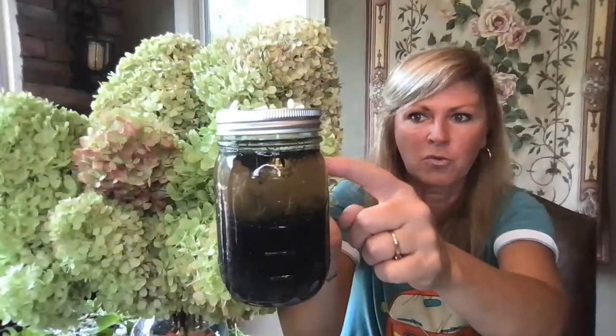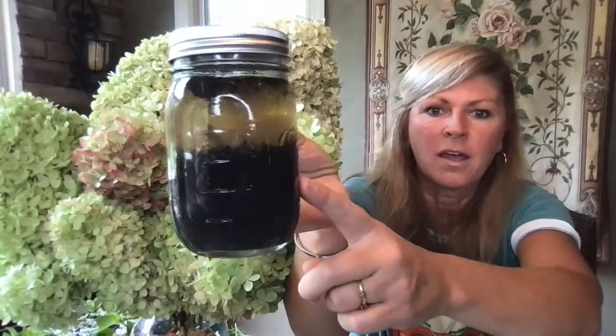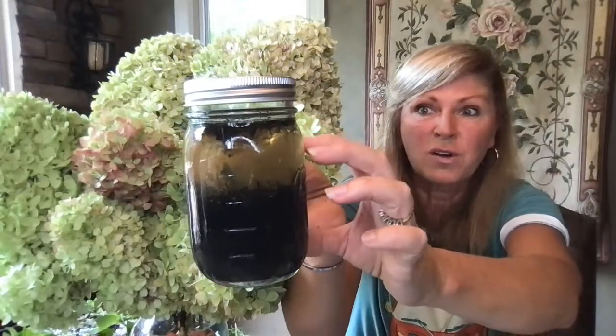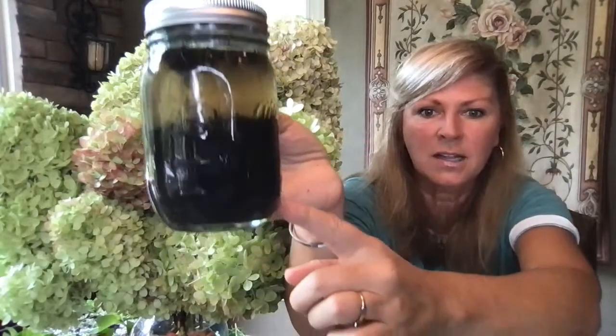Now up here is just some roots, because I had some plants that I had just uprooted, so the roots are kind of stuck up there. But I don't know if you can tell, if you have clay soil, this is going to be really, really dense, super dense. I can tell I have a little bit of sand. I know it's hard to tell with my camera. I'm so sorry. I have a little bit of sand on the bottom.